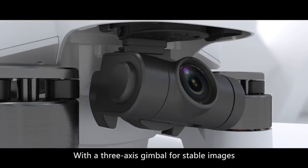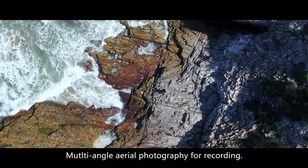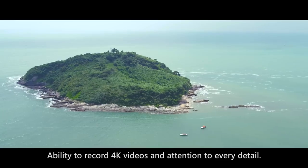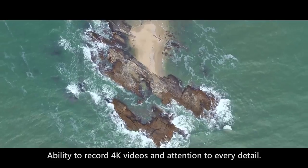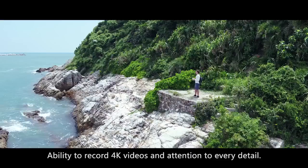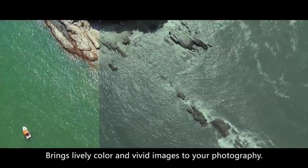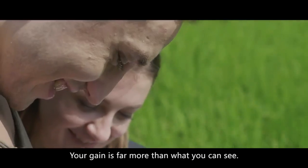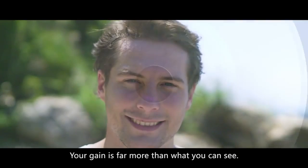With a 3-axis gimbal for stable images, multi-angle aerial photography for recording, ability to record 4K videos, and attention to every detail, brings lively color and vivid images to your photography. Your gain is far more than what you can see.